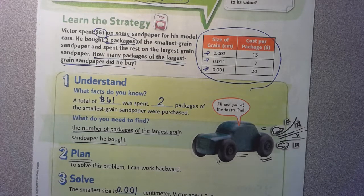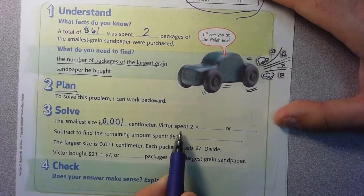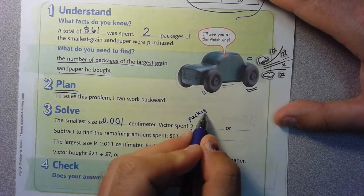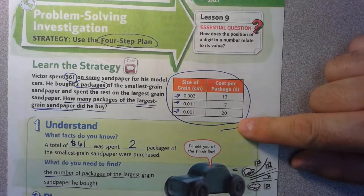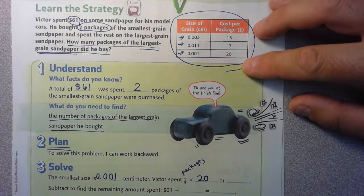So he bought 2 packages. So Victor spent 2, because this is 2 packages, right? Is that what that means? 2 packages times... So we've got to go up here, and what's the cost per package of the smallest grain right there? Ray? 20. So he spent $20.